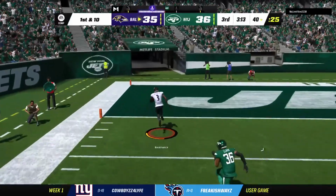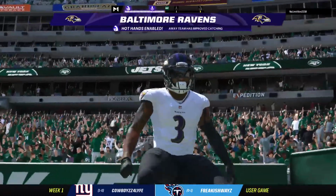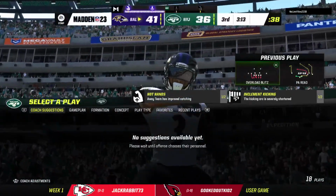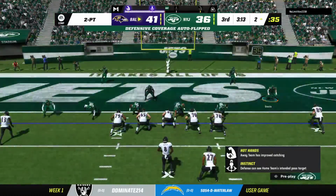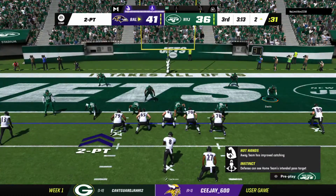And that is caught at the 10-yard line. And all the way in for a Ravens touchdown. Odell Beckham with career touchdown number 60. And the Ravens have taken the lead here in this third quarter. So the Ravens will keep the offense on the field as they're going to go for 2.